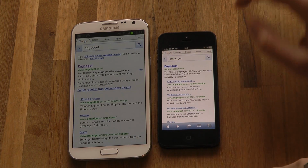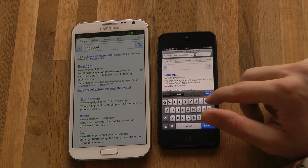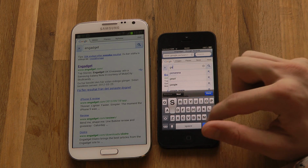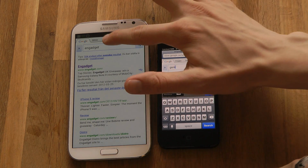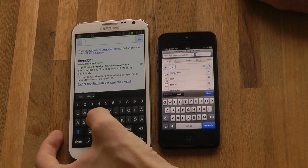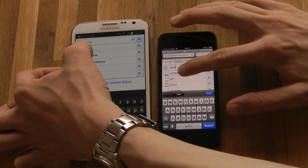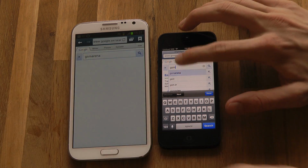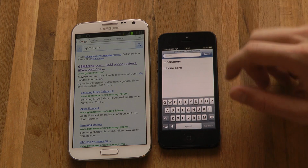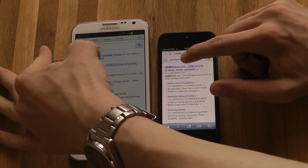There we go. Let's go ahead and try out another one of my favorite websites, GSM Arena. GSM Arena. Let's see. I always miss the screen. Oh yeah, I know. Let's go ahead and tap here.